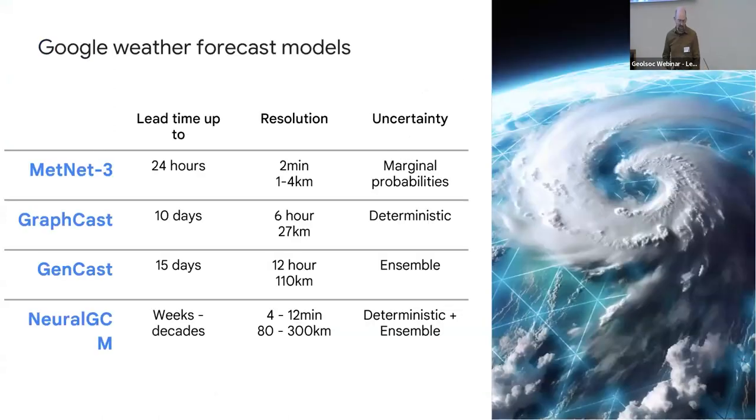So I'm here to talk about some of the weather models we've developed at Google, and Google DeepMind in particular. We have a few different weather models at Google. The main ones are MetNet 3, which is a nowcasting model that operates at quite fine spatial and temporal resolution. And then we have Graphcast and Gencast that were developed by the group that I'm part of in London. These are more like medium range forecasting models, Graphcast a deterministic model and Gencast an ensemble model.